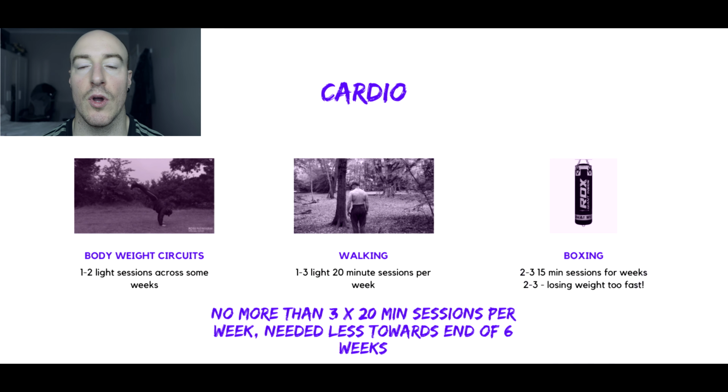So then the cardio really didn't do too much at all, to be honest. Didn't really need to on the calories that I was on. 1 to 3 sessions a week. For the most part, I'd say about 70% of it was just walking, 20-minute sessions, really, really light walking.